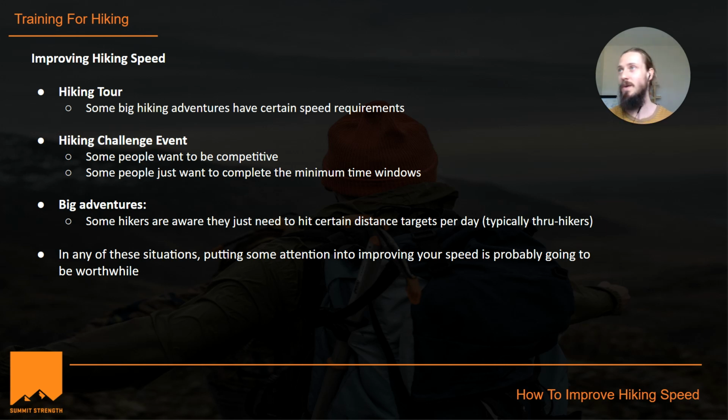If you don't fall into these situations, if you don't really have any interest in improving your speed, well, why are you watching this video? But just know that if people have said, hey, don't worry about it, don't bother about it, you don't need to do that, there are a lot of legitimate situations where putting attention to this can be pretty important.